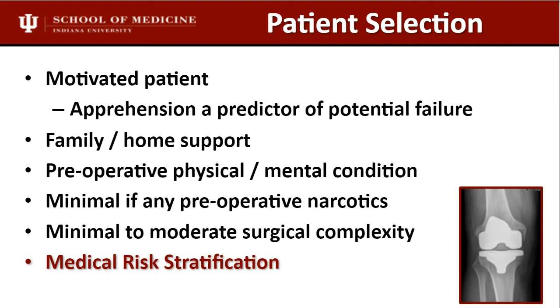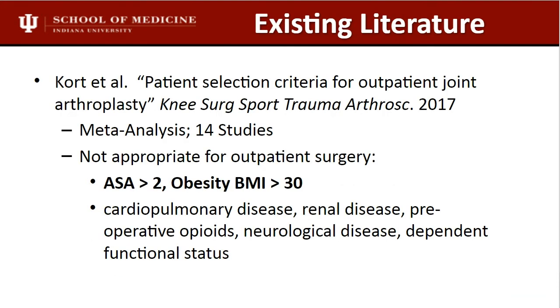And then we look, and this is what we spent a lot of our time over the last 5 years, a lot of our effort looking at medical risk stratification to make sure we didn't have a poor outcome postoperatively. There is some literature on this topic. This is a study from 2017. Again, this is sort of a meta-analysis of available studies.